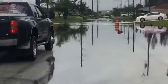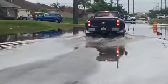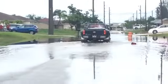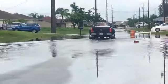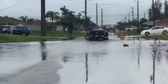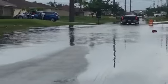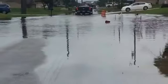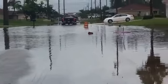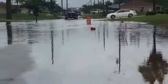And this truck here is going to try to drive through this. I'll zoom out for you guys. He's taking it very slow. So you just want to be careful when you're in areas like this that are flooded. It can be dangerous. You can hydroplane. There's always a chance of that. And this is on Northwest 1st Street off of Pine Island Road in Cape Coral.